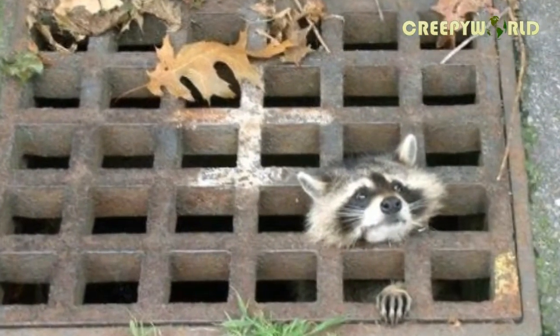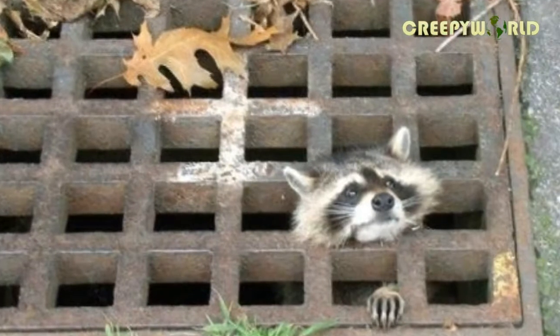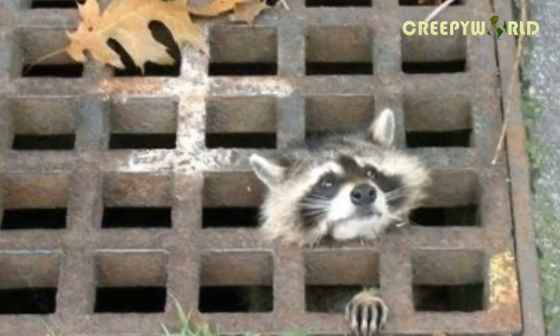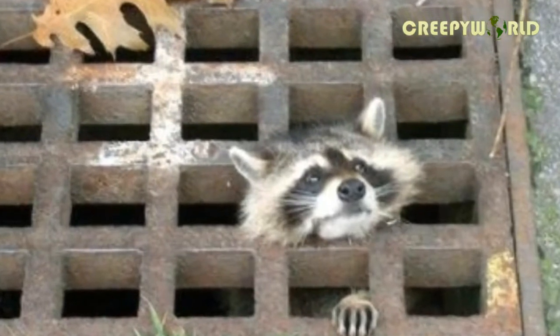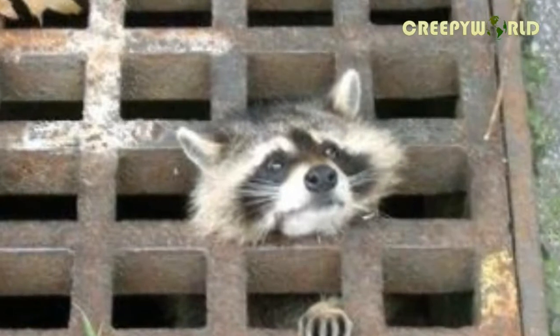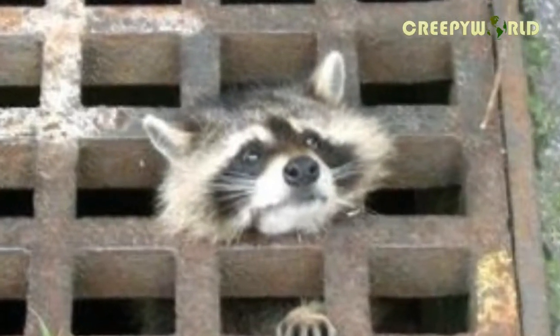2. Imagine walking past a sewer grate and seeing this adorable little face staring out at you. Who knows if she initially thought she could squeeze through the small square opening, but she sure did learn her mistake quickly. Hopefully, someone helped her out.